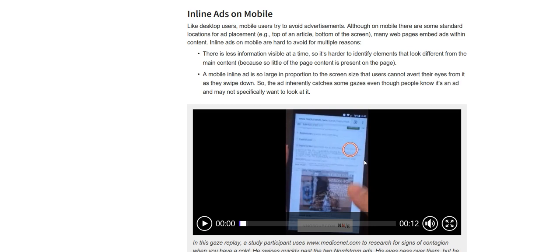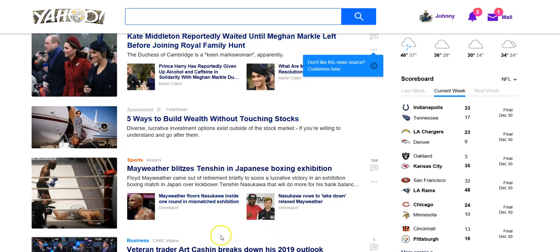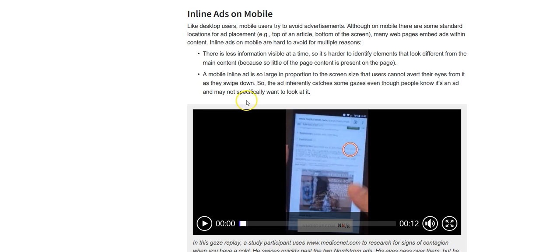So what they're saying there is, on mobile, you don't have nearly as big of a screen. So when we're on desktop, we can take in all the elements of this page here. When we're on mobile, we might only be seeing a small little box here, so it's harder to get the context. And a mobile inline ad is so large in proportion to the size of the screen that users cannot avert their eyes from it as they simply swipe down. So the ad inherently catches some gazes, even though people know it's an ad.